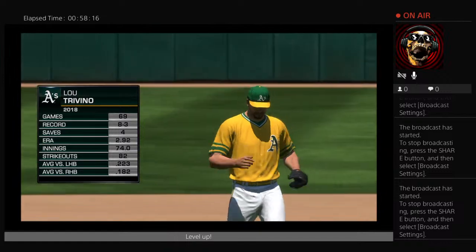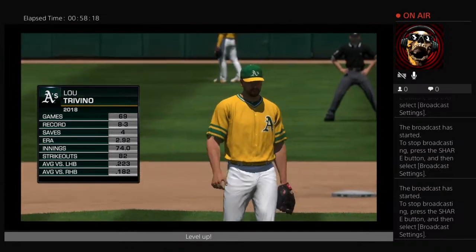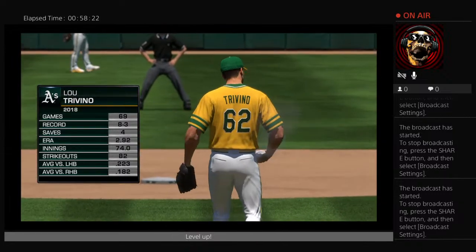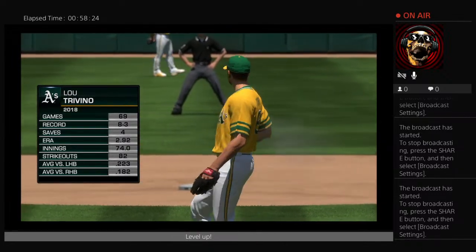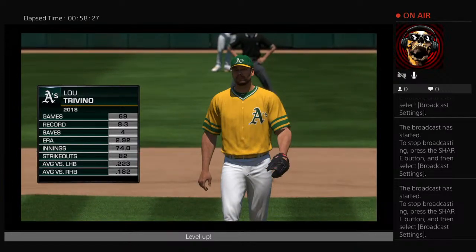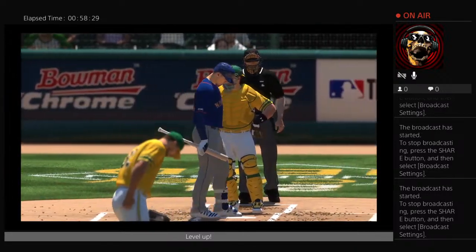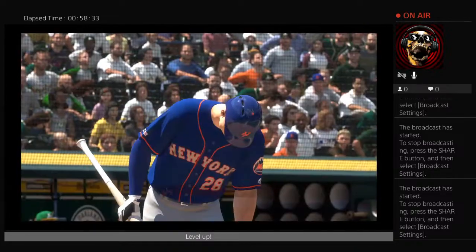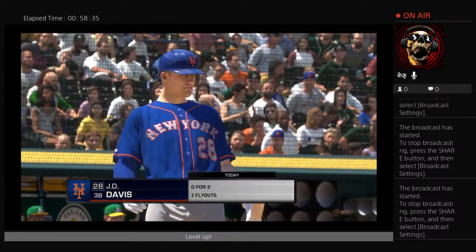Lou Trevino takes over to start the 6th inning on the mound. Number 62, Lou Trevino. Stepping in and ready for another shot, J.D. Davis. 0 for 2 from him so far in this one. J.D. Davis.